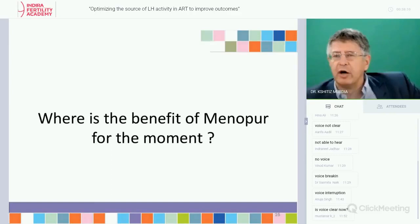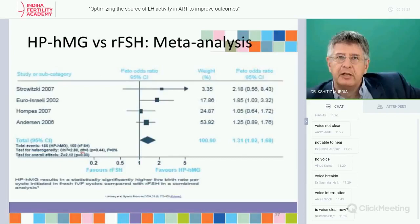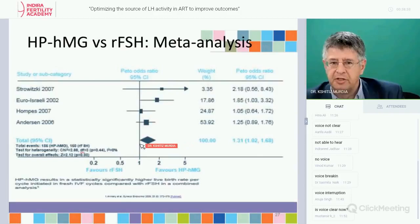So where is the benefit of menopause? Well, I'll just go straight to this slide. When you look at the meta-analysis of menopause and live birth rate, you see very clearly that if you use in normal responders the menopause, the HMG, compared to recombinant FSH, the live birth rate at the end is higher in favor of HMG, in favor of menopause. This is about 3-4% more. Well, it's not massive. Okay, it's the extra 3-4%, 3-4 patients on 100, it's always that.